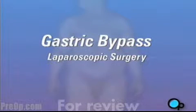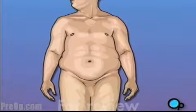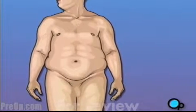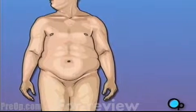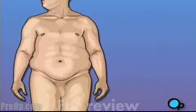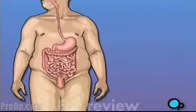Your doctor has recommended that you undergo laparoscopic gastric bypass surgery. But what does that actually mean? Gastric bypass is a surgical procedure used to help a patient lose weight. It is usually recommended to help those who are morbidly obese, meaning that their weight problem has become a serious health risk. Most severely overweight patients overeat.